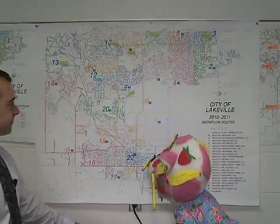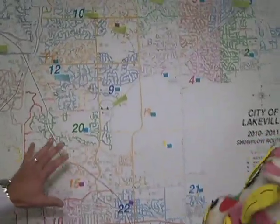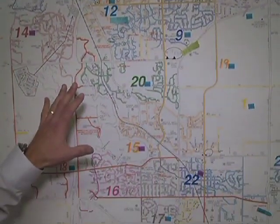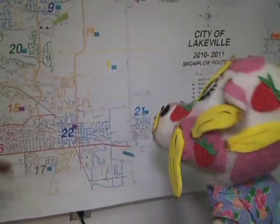Excellent. Now, behind us is the snowplow route map. How many routes do we have here in the city of Lakeville, Chris? Well, for big trucks and big pieces of equipment, we have about 22 routes, Mary. And then we have about 6 routes for cul-de-sacs and another half dozen or so routes for trails and sidewalks.